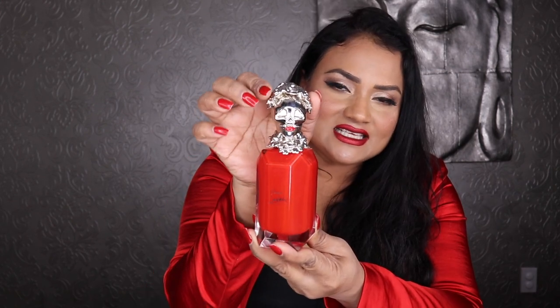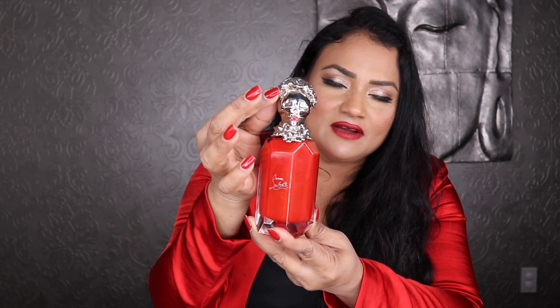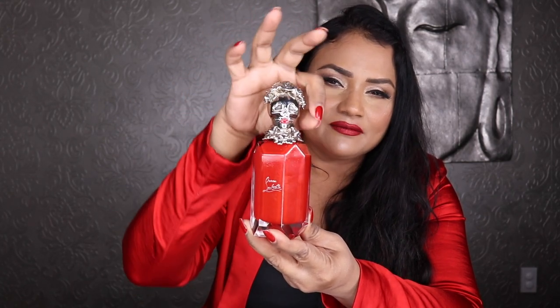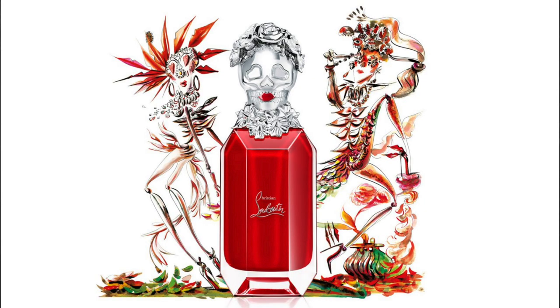So as you can see, this calavera skull is adorned with a bunch of different white florals. Like it's decorated with white florals like jasmine and tuberose, which are in the fragrance composition. It is basically a representation of eternal love. That's the inspiration for this fragrance. I don't know if you can see it. There's the Christian Louboutin studs all around it on the cap. And the lips are, of course, red.